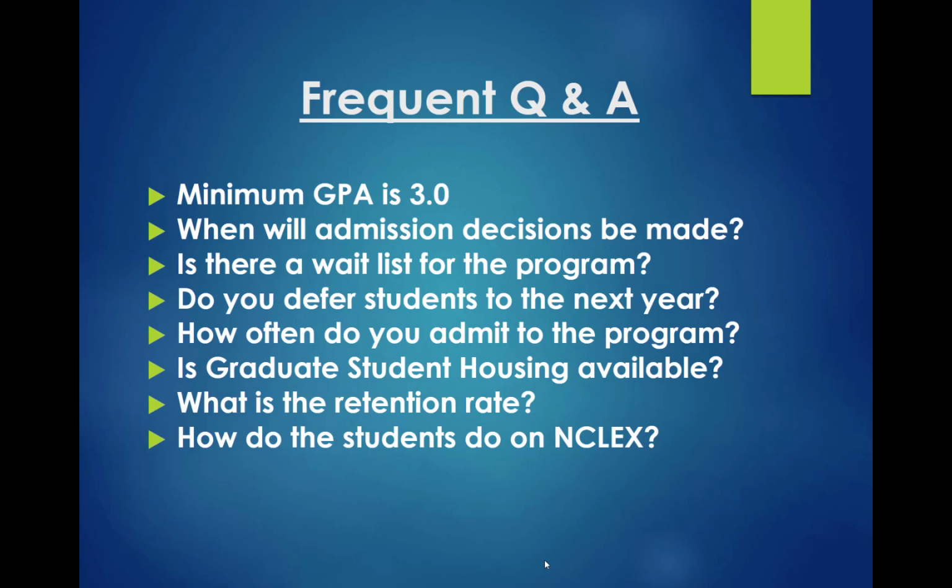Our retention rate is really good. I would say it's about 90 to 95% retention rate. So that's all I can say about that. It's really good. They do their best to help the students succeed in the program. So you don't have to really worry about that. We do understand that life happens, challenges happen, and then you will sit with the director of student services and figure out what you can do. But other than that, the retention rate is really high.